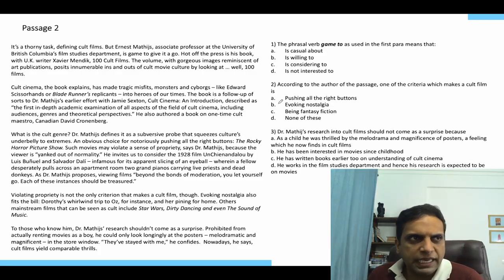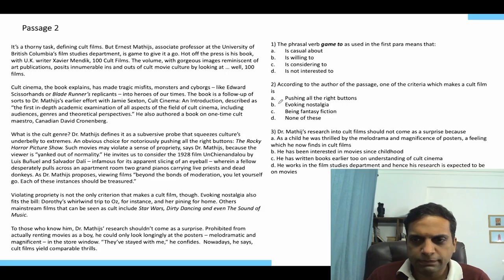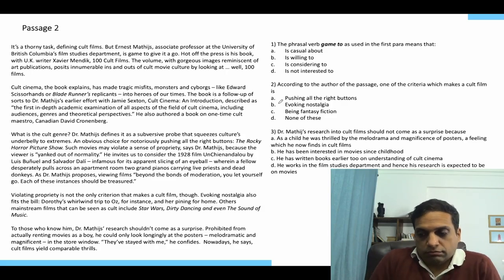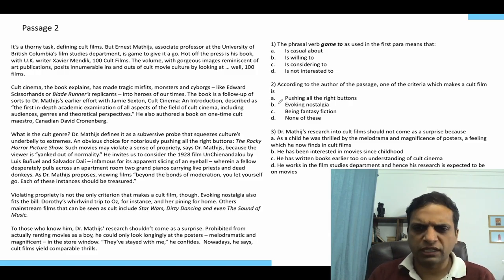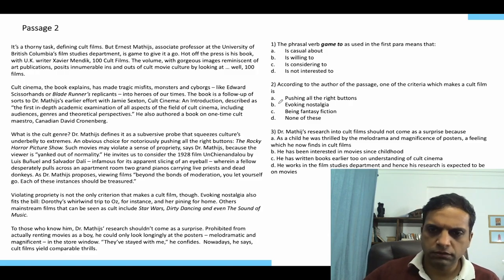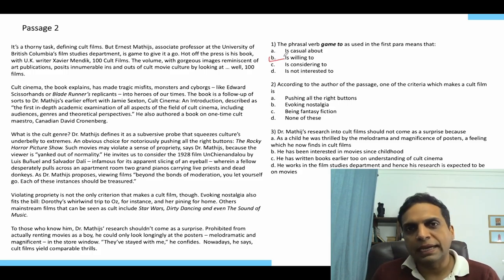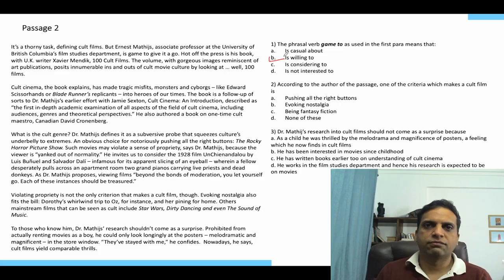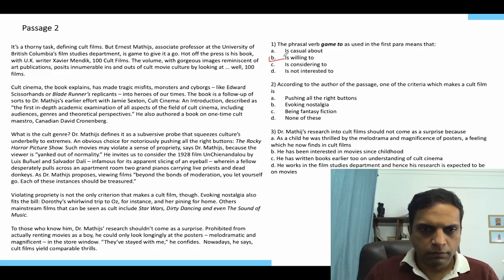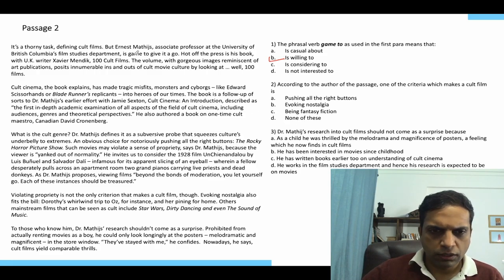The phrasal verb "game to," as used in the first paragraph. Now this is idiomatic usage. If you know it, that's great, and this is not a very tricky one. Game to means is willing to. I'm game to try that. I'm happy to try that. I'm willing to try that. I'm okay with trying that. Where is it in the passage? "Is game to give it a go."